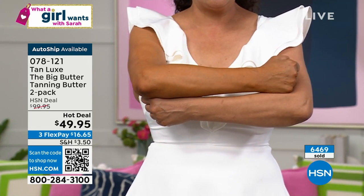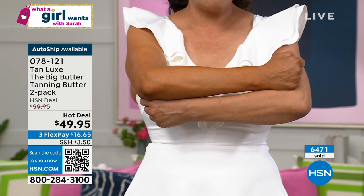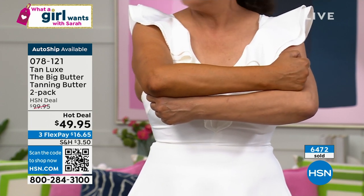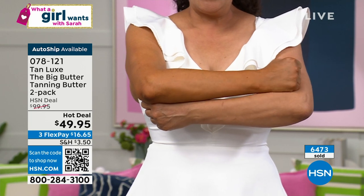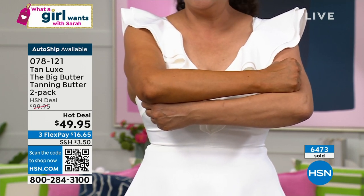Everybody looks thinner and appears thinner. It's not going to make you thinner, I wish. But look at that. Kirsten, it evens out redness. She does. Kirsten, tell us about your skin. That looks so pretty on you.